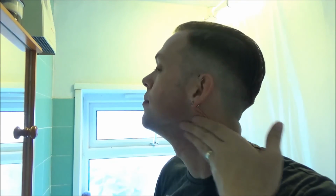There we go. Another 3-pass shave, perfectly complete with Albion. Now, residual slickness left behind. Lovely. Perfectly smooth. Drama free. What more could a man want?